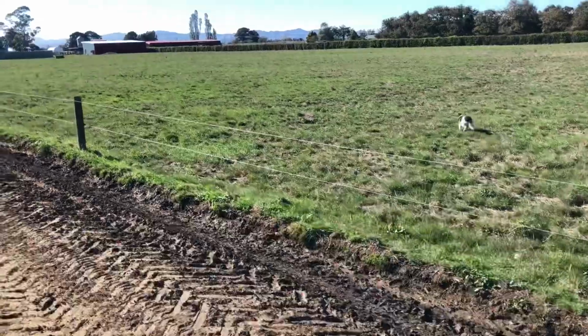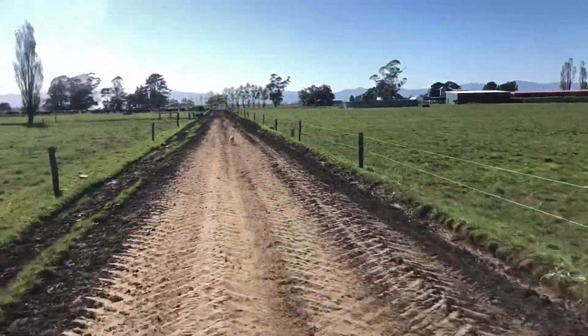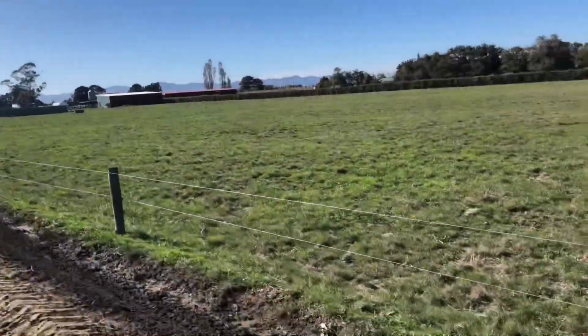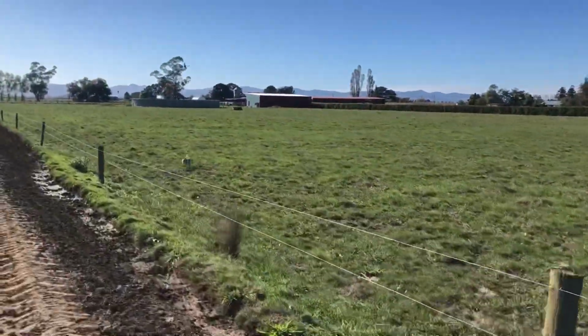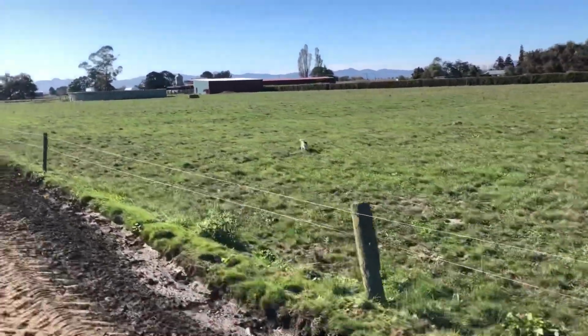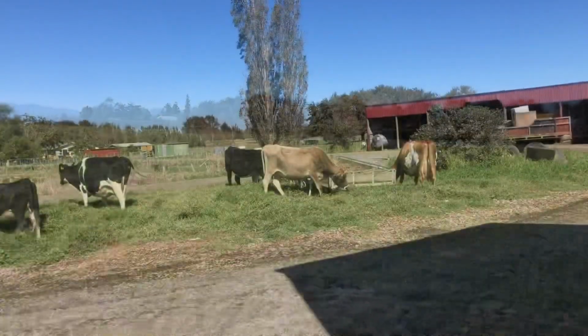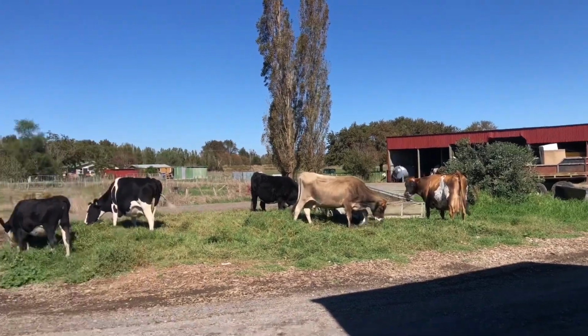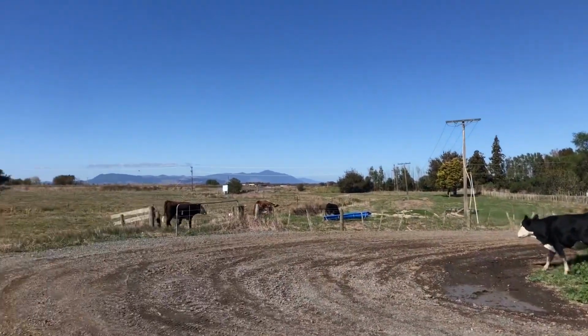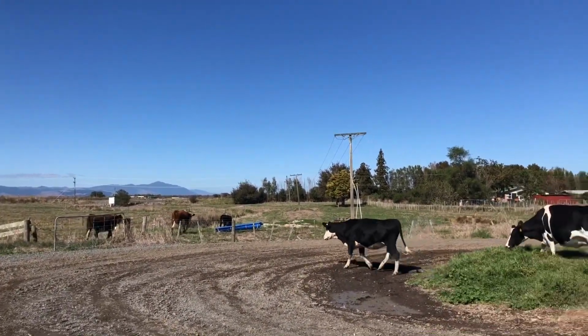Bobo, run, Bobo, run! Oh, that's cheating! Run! Gets a daily exercise. Just going to let them eat the grass in the circle. Saves me mowing it. They're slowly working their way into their paddock.